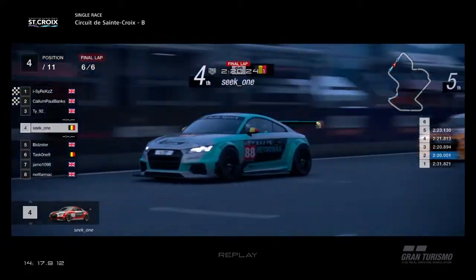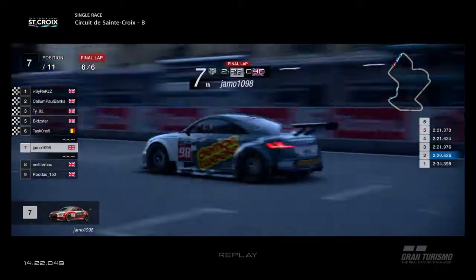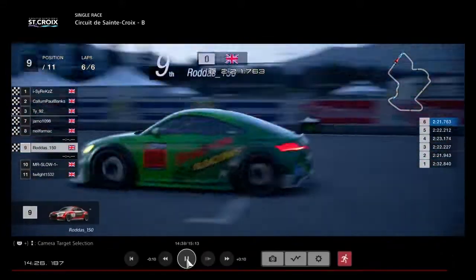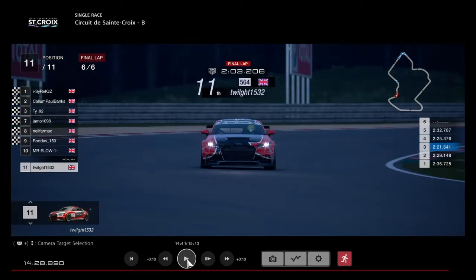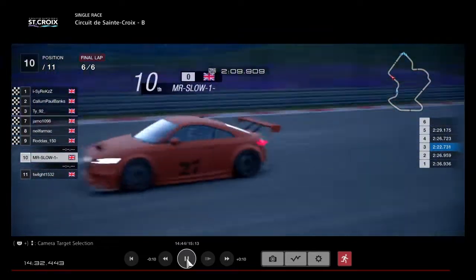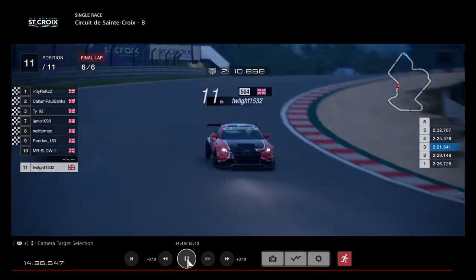TY in third, Seek 1 fourth, Bidzster fifth, Task 1 in sixth position, Jamo 7th, Neil Farmer in 8th, Rodders 9th. Close stuff between Neil and Jamo at the line as well. Rodders in 9th, Mr. Slow One in 10th place. There he is, they were just pausing it just in case they were all crossing the line quite close together. Mr. Slow One there in 10th and Twilight in 11th position.